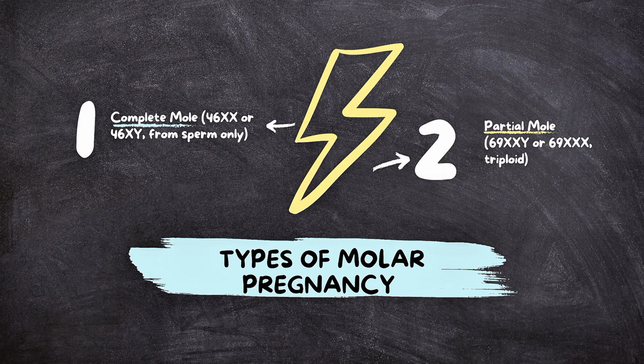2. Partial mole. This one's like a mole-ish pregnancy. It's triploid, meaning 69 chromosomes, like 69XXY or 69XXX.